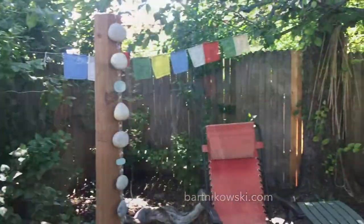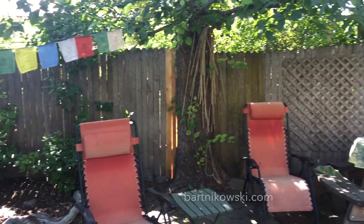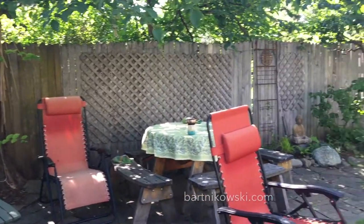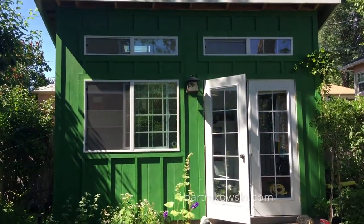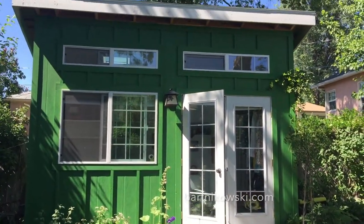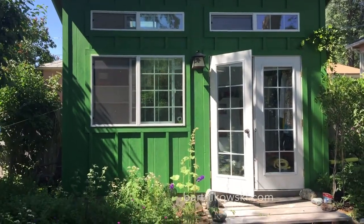I just moved into my tiny house yesterday, and I'm excited to show you. I'm going to give you a more detailed tour than I did yesterday, which was just kind of a quick one. But this is my garden. And this is the tiny house.